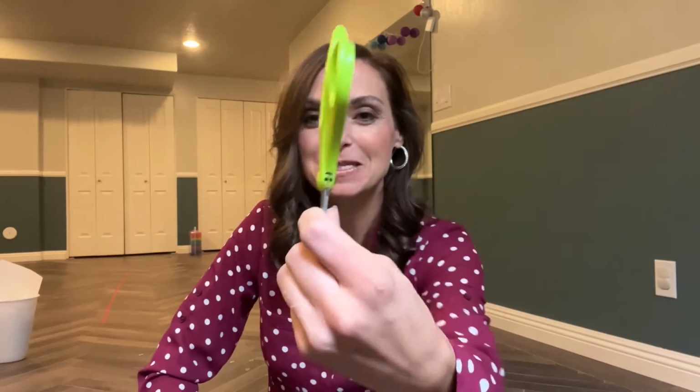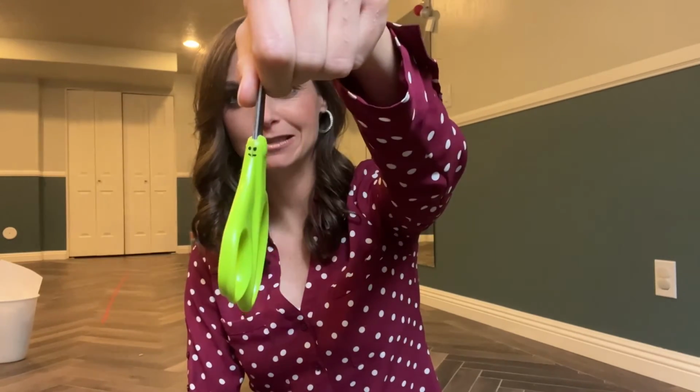Okay, next one is the smiley face. Oh, it's upside down. Okay, so here we go. We got a smiley face. Can you see that? There we go. Okay, draw smiley faces on your scissors, so that way it's on the top, okay?